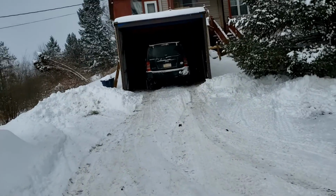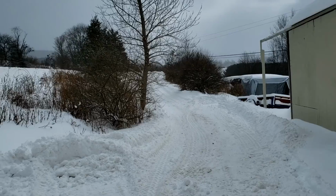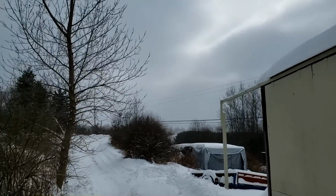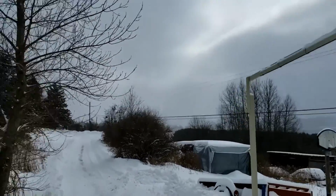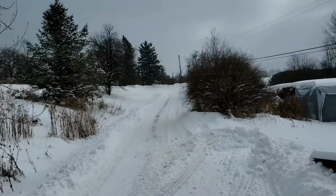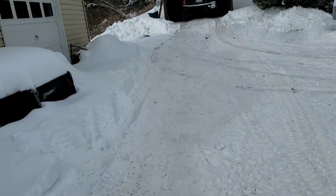Tomorrow it's supposed to be around 39 degrees, so it's going to melt some of this. This is Wednesday, so Wednesday, Thursday, and Friday, I guess it's going to be in the high 30s, and then Saturday, Sunday, going to be in the 20s, and then Monday in the next week it's going to go down into the teens and stay there. So whatever gets melted is going to turn to ice, and that's not a good thing.